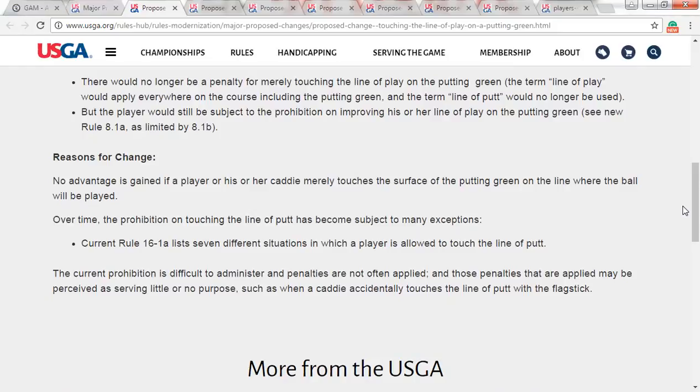Over time, the prohibition on touching the line of a putt has become subject to many exceptions. Current Rule 16-1A lists seven different situations in which a player is allowed to touch the line of putt. The current prohibition is difficult to administer, and penalties are not often applied. And those penalties that are applied may be perceived as serving little or no purpose, such as when a caddy accidentally touches the line of putt with the flag stick.